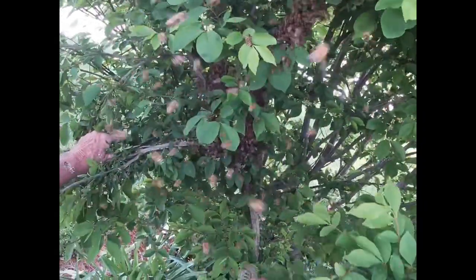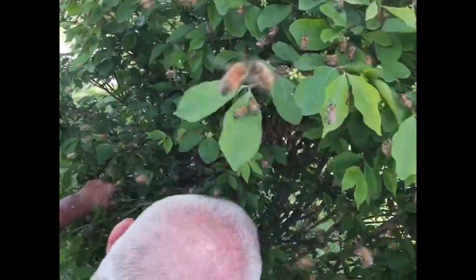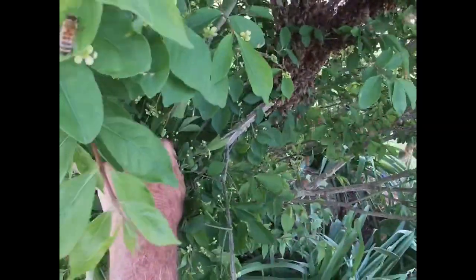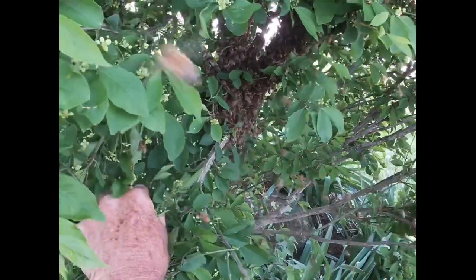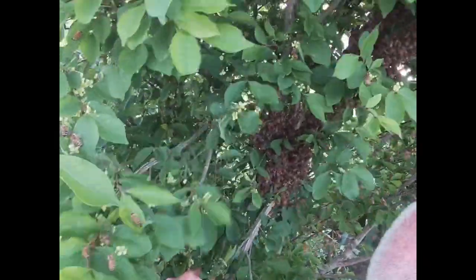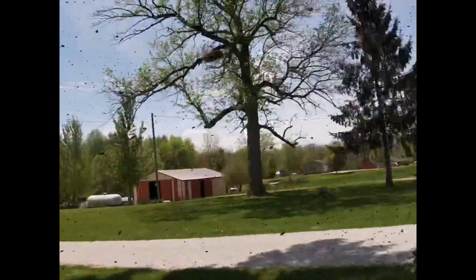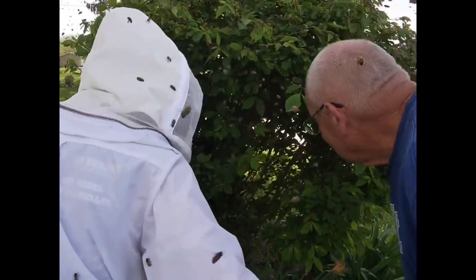Guarantee if she's in here. Well, it's nice of them to come down on the ground. Just a lot of them cluster and then try to take a whole bunch. They're clustering, but look at this. There's still just oodles of them flying. Yeah. And if she's in there, they'll come.